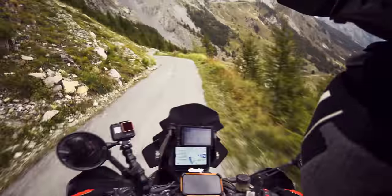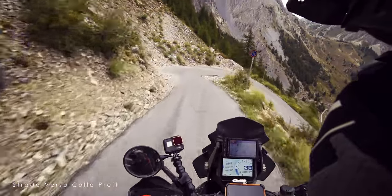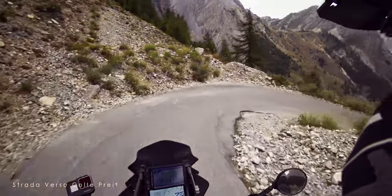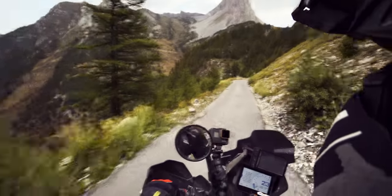Just left the Marita Stura off-road track and heading down to the valley again, it seems, and then over to the other pass if we have enough time to do that.